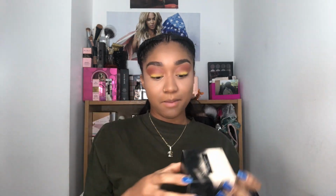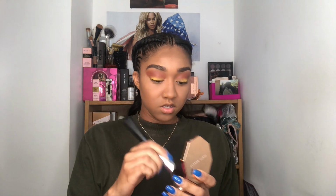So I'm just gonna set my face, just to counterbalance that lightness. Fenty and Caramel Cutie, this is the color. I'm gonna use a fluffy brush to do this.